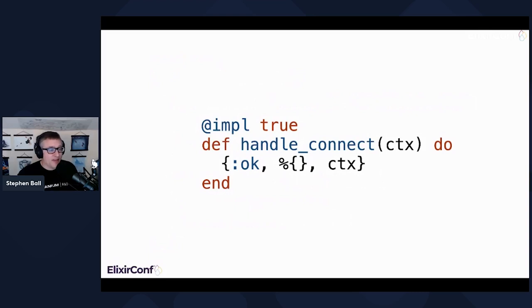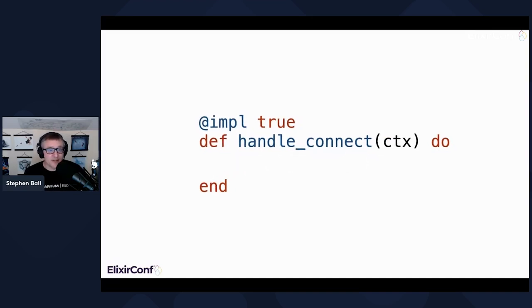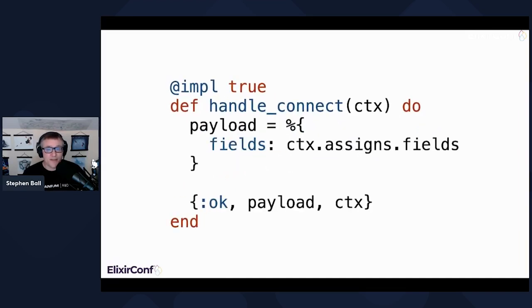All right, next. After our init function is handled, our connect function needs to actually handle a connection so the front end can talk to it. And that's all we got to do. What we're doing here is ensuring that the fields coming in from the connection are kept as the fields being used throughout the back end of the smart cell.